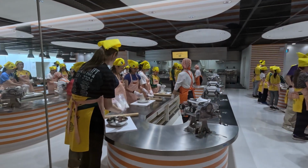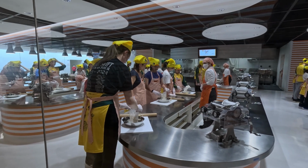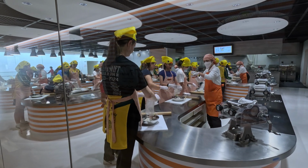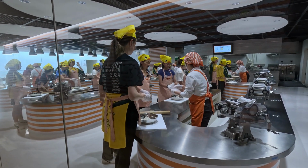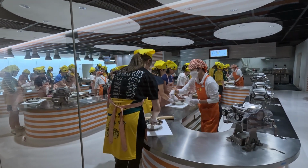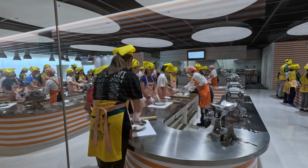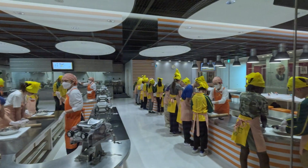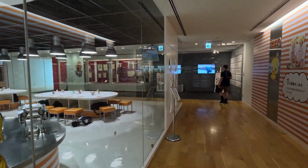This looks like an instructor putting some type of flour mix into the bowl, as the students also confusingly look and try to copy what the instructor is instructing them to do. And I don't often make predictions, but when I do, they're usually right. And I have a feeling they are going to be making their own cup of noodle, as will we. But anyway, time to move on.